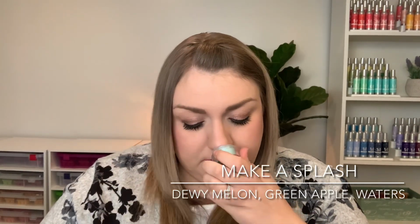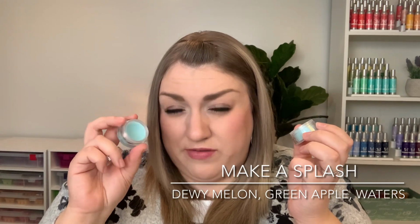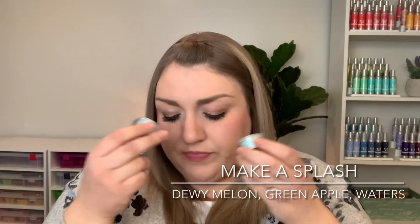I'm going to have to smell these side by side too. So another just kind of fresh, fruity, perfumey scent. Let me pick out Iridescent Pearl because these do smell pretty similar. So Make a Splash is a little sharper, so it might have just a little bit more of that watery aquatic note, where the Iridescent Pearl is a little bit softer, a little bit more sweet perfumey, but they are pretty similar. So I'd say if you like one, you will probably like the other.